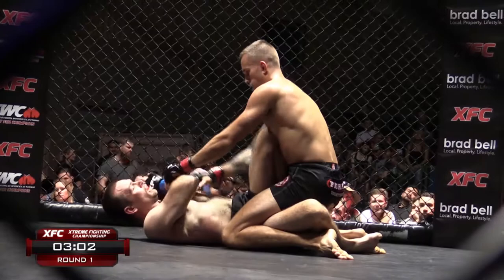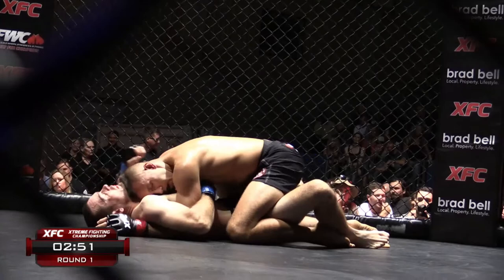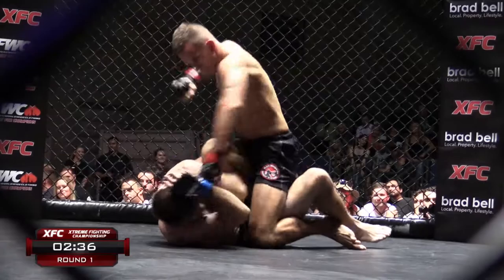Hain's staying patient. He's not tiring himself out just because he's on top. Staying patient, picking his shots. Yeah, he's very composed. He doesn't seem to be trying to rush into any transition, which will put him in a bad spot. Yeah, definitely. And if he falls short, he just pulls up. Definitely shows that experience. He's not loading those punches too much where it spends too much energy, but it's just not stuck being damaged.